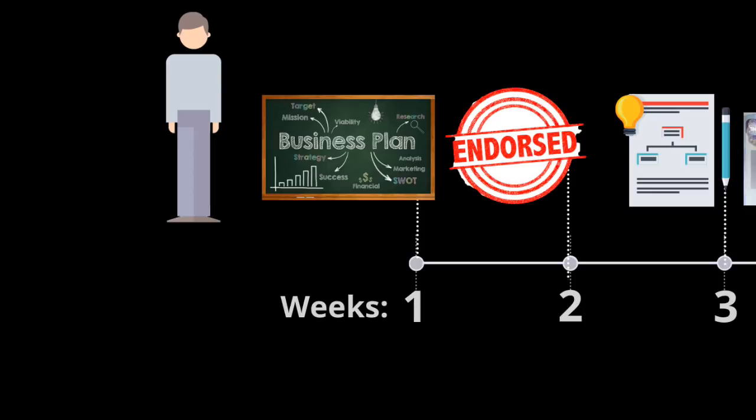So there's the business plan. Then if we just move along this diagram, I'll just see if I can zoom in a bit more.